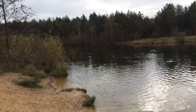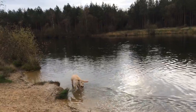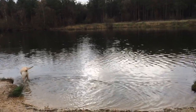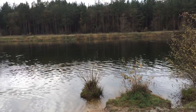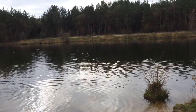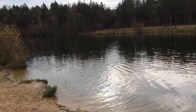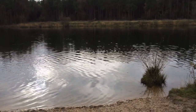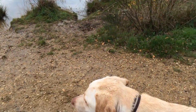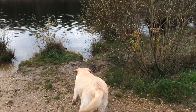Another pond or lake. It's too small to be a lake. It's too big to be a pond. This is one of my favourite places in the world. I've been quite fortunate in my life that I've seen the pyramids of Giza in Egypt. I've walked on the Great Wall of China, but this place right here is one of my favourite places in the world. And I'm really lucky because I get to come here every day.